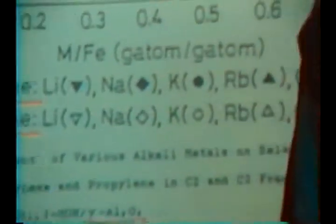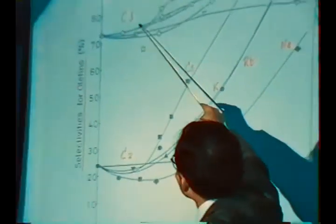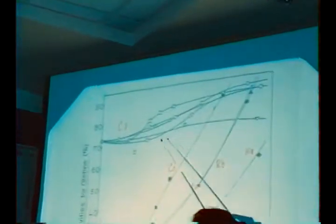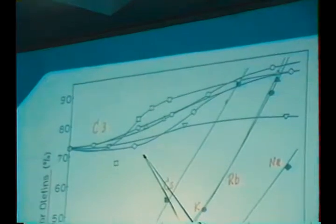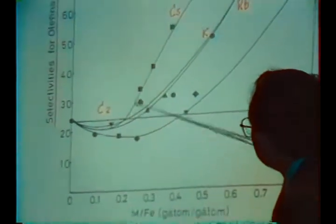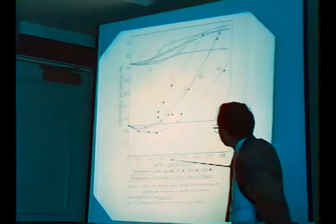Upper metal hydroxide affects the selectivity of polyphenols. This is the C2 fraction, ethylene proportion, and this one is the C3 proportion, propylene. Propylene is obtained in 70 to 90% areas, but ethylene is certainly highly affected by the molar ratio.